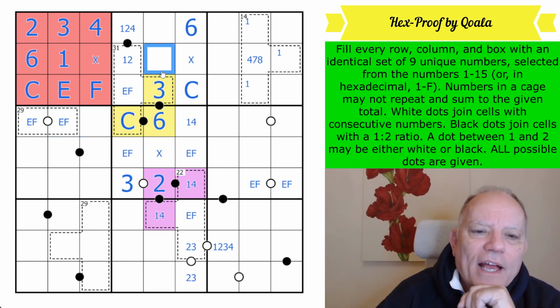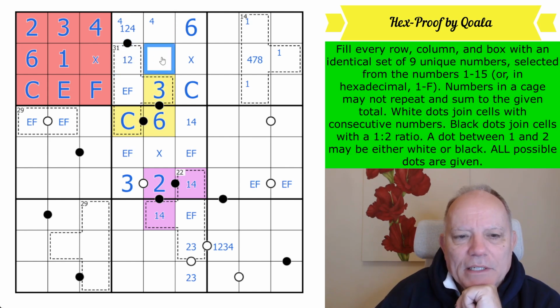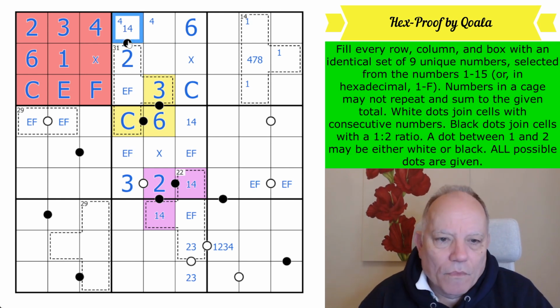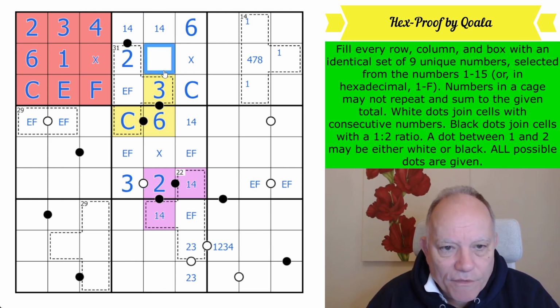Yeah, here we go. That can't be 4. So 4 is definitely in one of those cells. This is something. Therefore, 2 is not in one of those cells. Therefore, 2 has to be in one of these cells, but it can't be next to 3. So now that's definitely a 2. Now this can't be a 1. So this is definitely a 1-4 pair up at the top here. 1, 4, 2, 3. This is E or F.